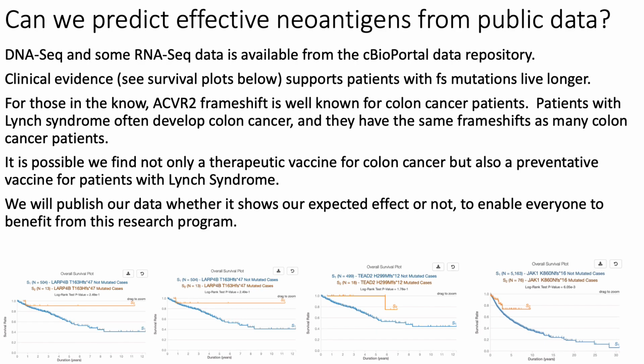Can we predict vaccines from public data? Can we predict antigens that patients may respond to from public data without having to do sequencing ourselves? Yes, we can. Now, Hoag has thousands of patients that we can use for our vaccine prediction, but there's also enormous amounts of data in the public domain. DNA-seq and RNA-seq data is available from cBioPortal and from NCI, from many public repositories. Thousands and thousands of cases exist in the public domain.